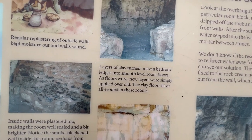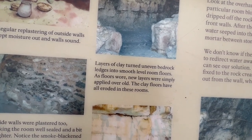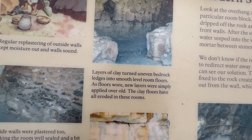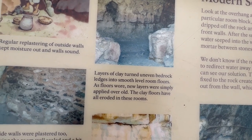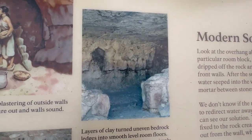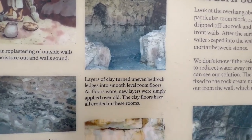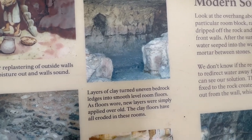Layers of clay turned uneven bedrock ledges into smooth, leveled room floors. As floors wore, new layers were simply applied over time. The clay floors have all eroded in these rooms. So over time, they would put clay plaster over the floors and make it comfortable for themselves, you know?